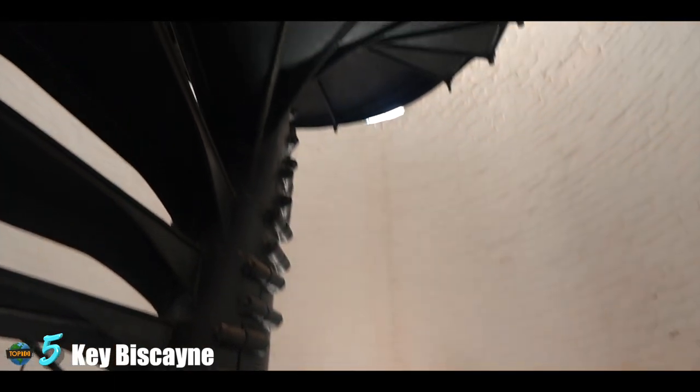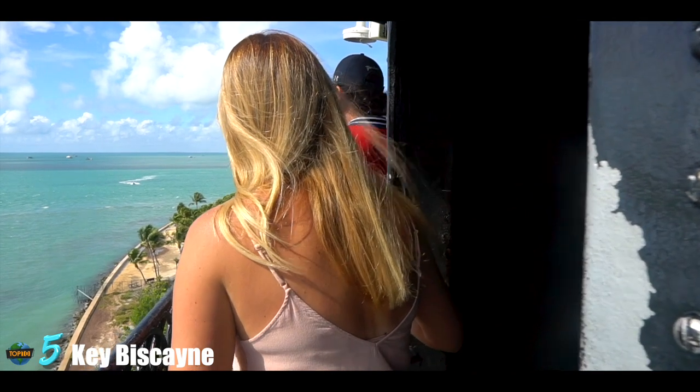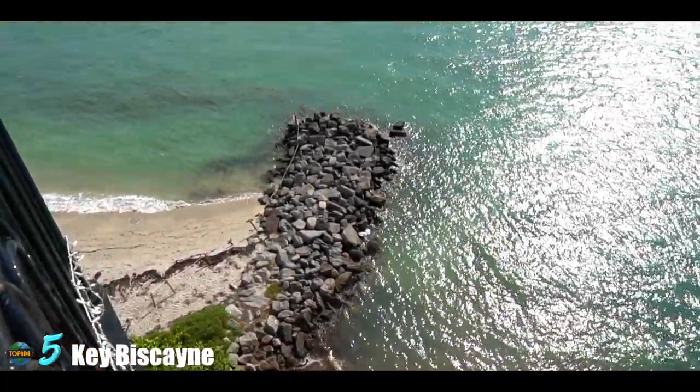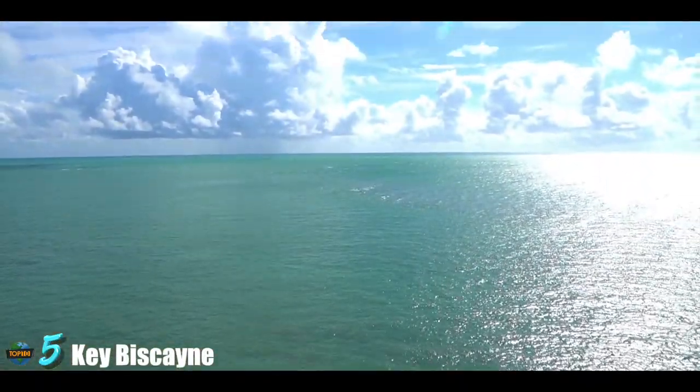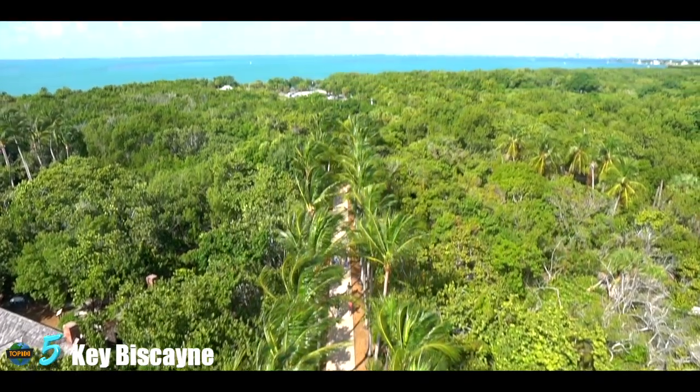Make sure that you make your way all the way to the top, as you can see some lovely 360-degree views out towards Miami City and across the Atlantic Ocean. The lighthouse is open from 10 a.m. to 1 p.m. every day, apart from Tuesday and Wednesday, when it's closed.